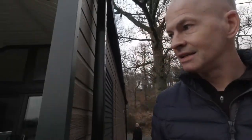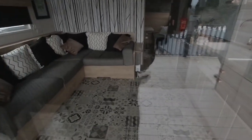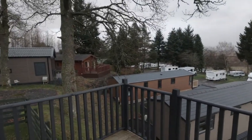We'll have a wee nosy round here and see. Security light. I'm going to have a look, I think there's anyone in. If there is, I just wish them a happy new year. Oh yeah, it's very nice. So this is into the sort of cabin. Mezzanine bed area up the top. Little living room area, central heating, and a nice oven and stuff. Beautiful. And then there's the views you've got right across the park.